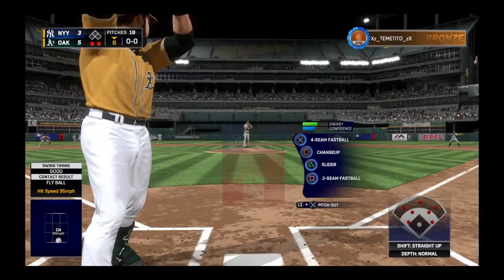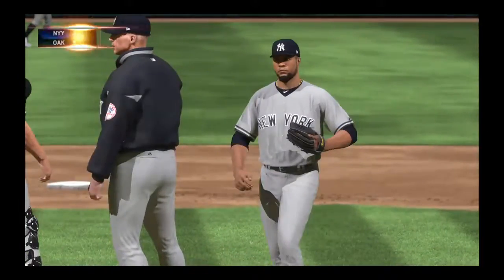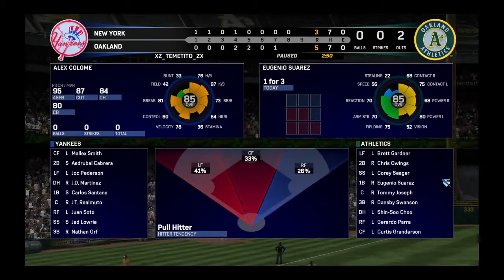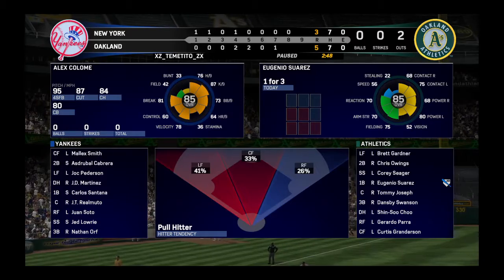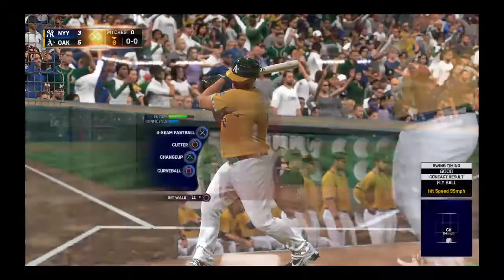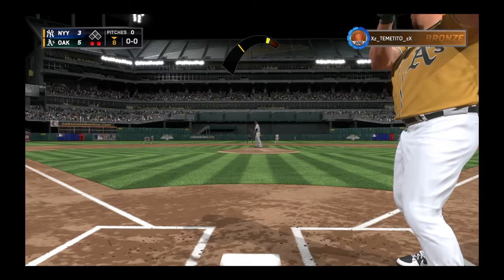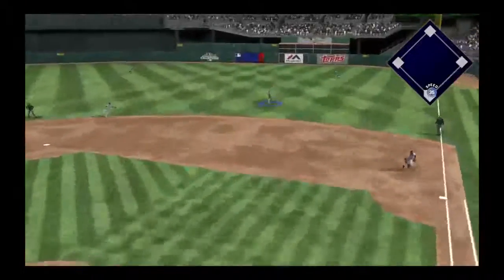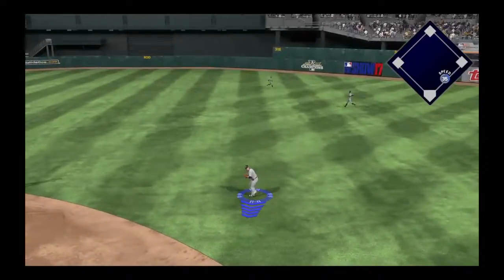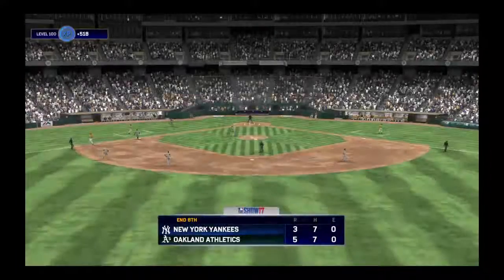First baseman, number 7, batting, Eugenio Suarez. He's working on a 1 for 3 thus far. Alex Collins will come on out of the bullpen. Matt Adams will get the call to pinch hit here as we'll see what he can do with two out and the bases empty. Hit hard, but right into the shift. Cabrera's there. And how about that, right out of the bullpen? A ground ball on one pitch.